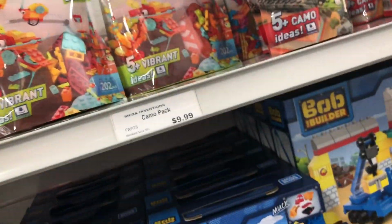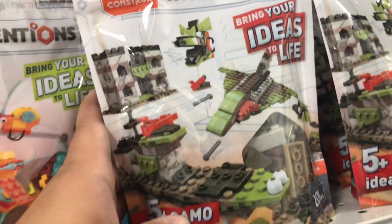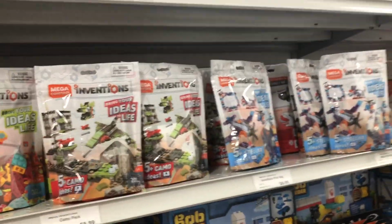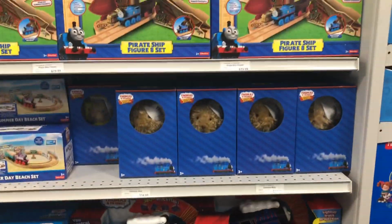And 18. Probably for like Halo packs and stuff. And you can build some vehicles, buildings. That's pretty cool. And I think that's it. That's it. Those are all the choices. And then they have a section for like baby toys and Thomas and Friends.